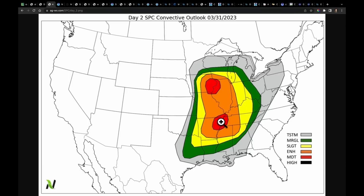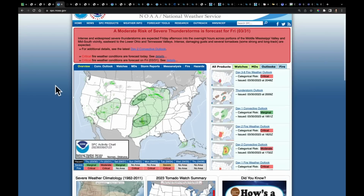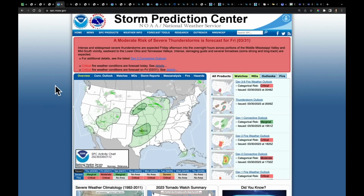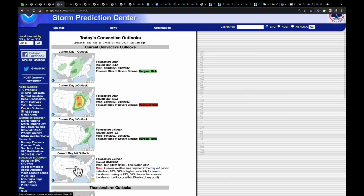Between now and the next time you consume a weather forecast, if you're in this area and you're watching this, I'm going to recommend that you just go to the Storm Prediction Center. Many of you watching know of this site, but for those of you that don't, it's spc.noaa.gov. When you get here, there's a lot of different things to interact with, but why don't we just do this for this go around? Go to Convective Outlooks, click on that button right there, and then you can go to the day 1 or all the way out to day 8 down here.